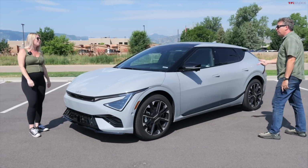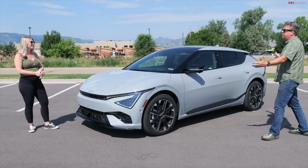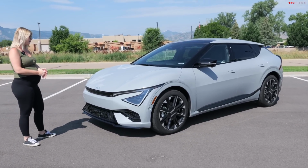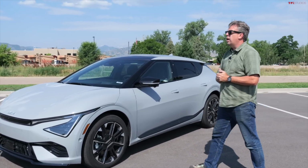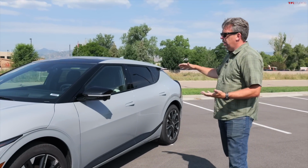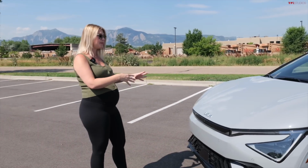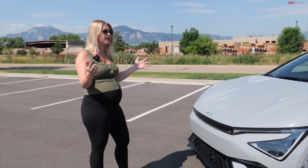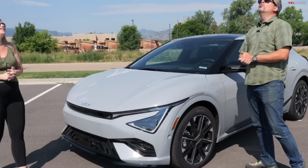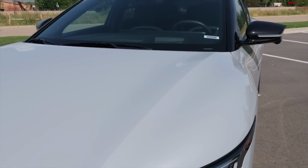Ta-da! Thank you for bringing me onto this video because I love the look of this car. Yeah, these things look pretty cool. I'm really excited because you and I recently did an Ioniq 6 sedan. But this is more of an SUV, but I think it's a very attractive looking one too. And this is the facelift, so it's a little bit different in the front, but I think it looks pretty good. I agree. What's this color called? This is wolf gray. Oh, I like it. It looks pretty good.